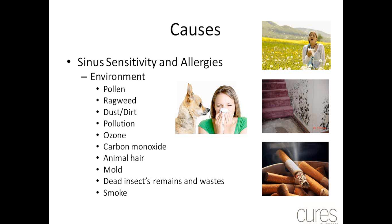Dead insect remains and waste. I know this is kind of a gross one to talk about, but it really is something you need to be aware of, because dust mites are those little tiny bugs that live in our pillows, our mattresses, our favorite couch, our favorite chair, anywhere where we tend to lay around a lot, because they feed on our dead skin. And then we'll carry them from our mattress to our couch. We kind of carry them around, or they'll jump onto our clothing, things like that.